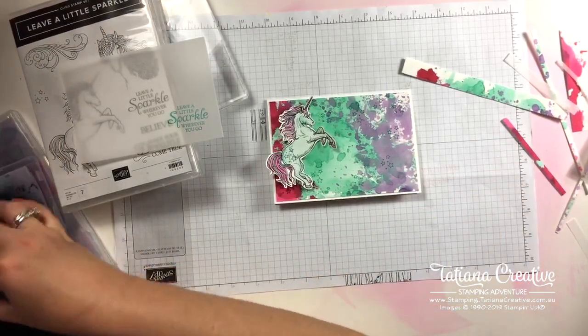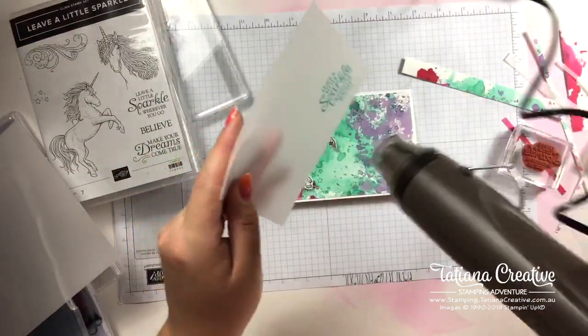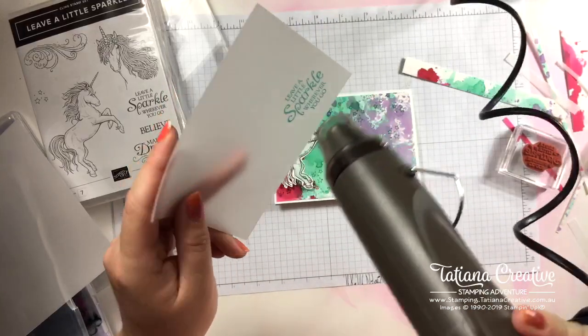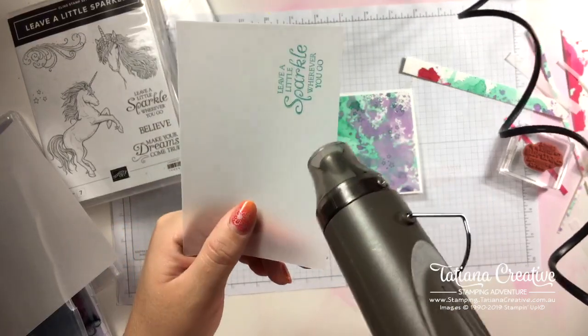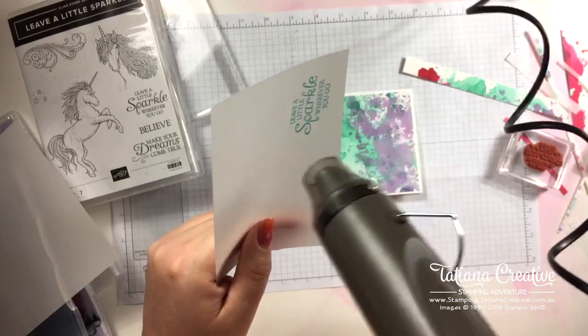Little tip from me to you. And what I'm going to do is heat set that. Because if I touch that accidentally now, it will smudge. So ink does take a little bit longer to dry on the vellum.